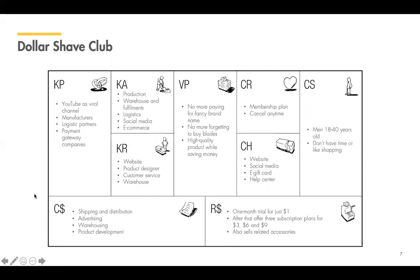Next, the cost structure. A lot of it, the main costs are shipping and distribution, advertising, warehousing, and product development. But this is just an introduction, right? Later on, we'll deep dive into each of the building blocks, and we'll see how you can apply the business model canvas to your business.